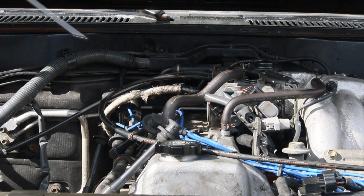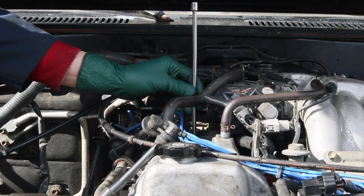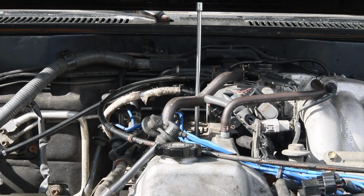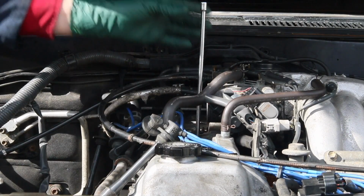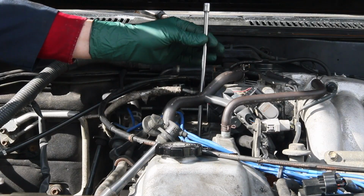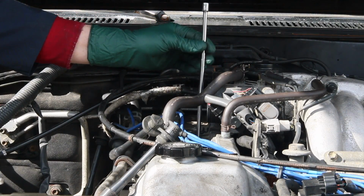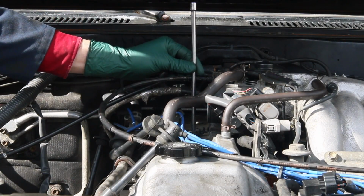Okay, I think we'll go ahead and start with number three. We want the piston coming up on the compression or exhaust stroke, coming up the cylinder wall. Watch the end of the rod. Okay, go ahead and move it back and forth. I'm going to hold on to it because I might be able to feel. Okay, there's no play in that one at all. Let's do number four. Okay, go ahead.